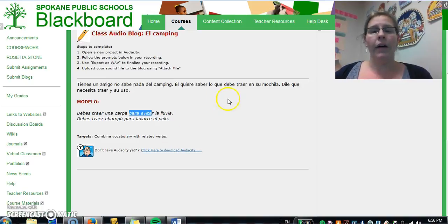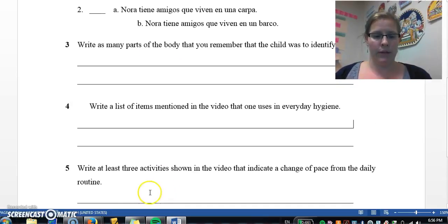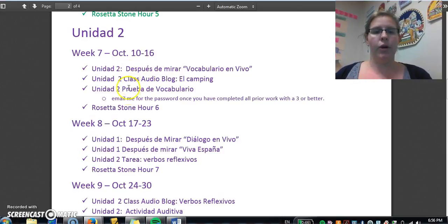All right. After that, you do have a vocab quiz. One thing I will tell you is that this is also password protected. So if you have a 3 or better on these previous assignments, oh, that's not the right one. Sorry about that. There we go. If you have a 3 or better here, then go ahead and take the vocab quiz. Otherwise, don't take it, obviously, because I won't give you the password. If you want to hold off on taking the vocab quiz until next week, I think that would be okay. All right. And then, of course, you've got your Rosetta Stone Hour 6, and that's it for this week.